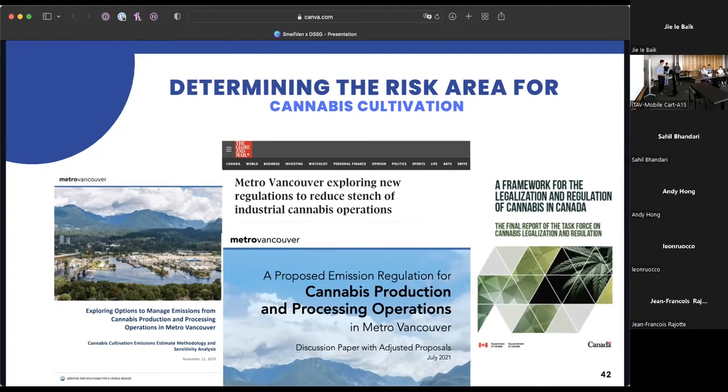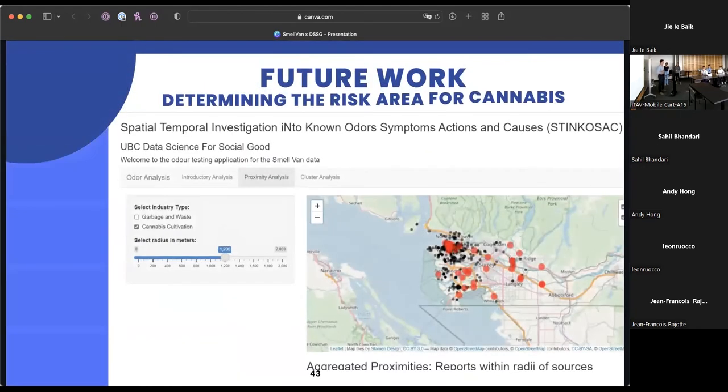So we can actually contribute some analysis to this question using the same approach that we took for garbage and waste facilities. So if we look at our app in the proximity analysis tab, we can select cannabis cultivation facilities and display them on the map as red circles with those radii that are defined based on the approach we discussed earlier. The black points are the reports.